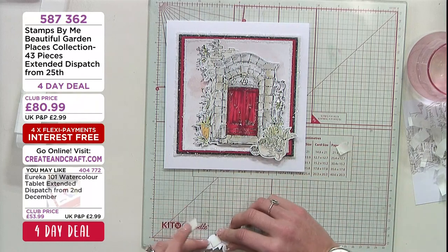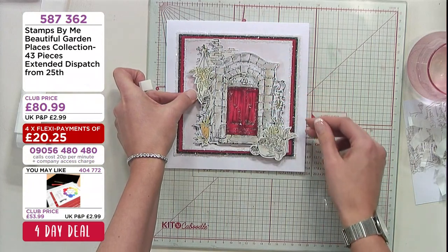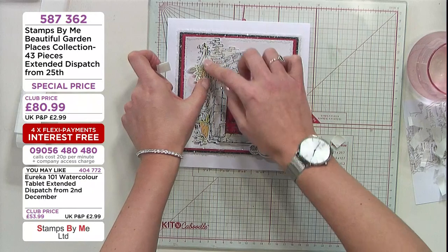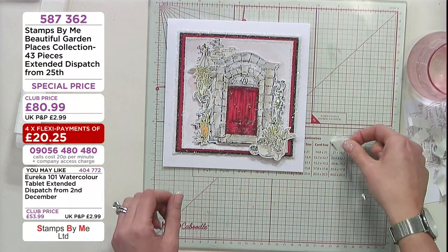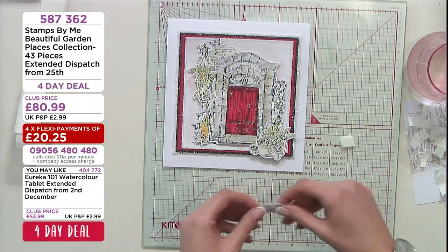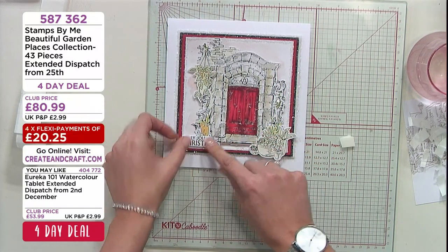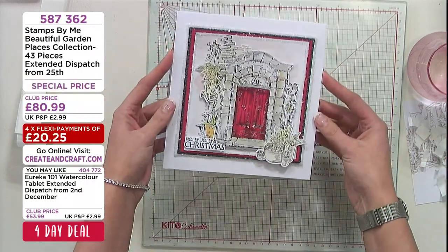So here we have a lovely hanging basket with the sparkle on the basket. So let's go there. And then we have Holly Jolly Christmas, because I'm making it into a Christmas card, but obviously you could put Happy Birthday. It doesn't have to be a Christmas card. Then we've got this lovely Holly Jolly. I'm just going to pop this over this little corner here. And I'm just going to leave that as is because I don't think it needs... You don't need to do anything else?